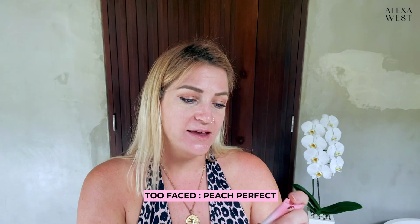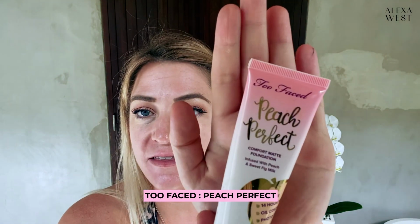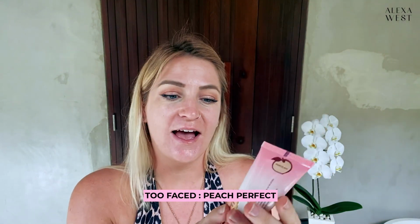And what I'm using is from Too Faced, and this is called Peach Perfect. It's oil-free, 14-hour wear, oil-controlling, photo-friendly. Too Faced Peach Perfect Comfort Matte Foundation, infused with peach and sweet fig milk, whatever that means. And my color is Porcelain. Two options here, either with your beauty blender, or you wanna get a foundation brush like this.